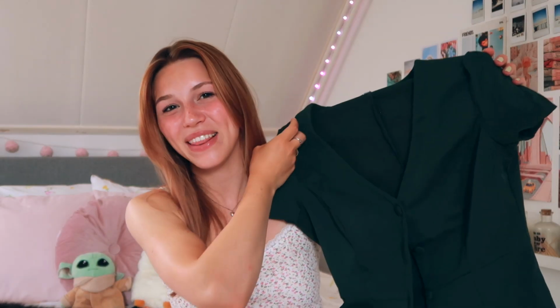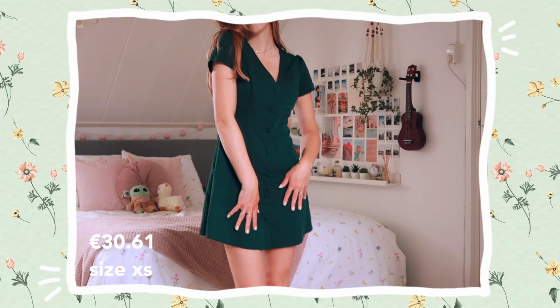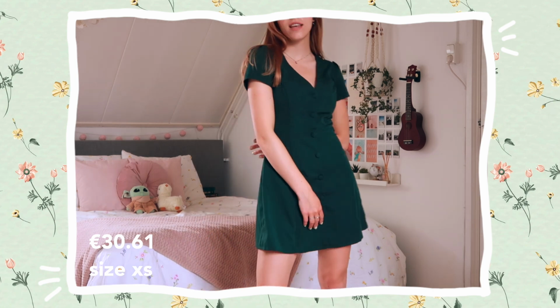I would still definitely wear this. This next one I also love a lot. I don't have clothes like this. Overall, it's a pretty simple dress, but then again I also feel like it's totally not.